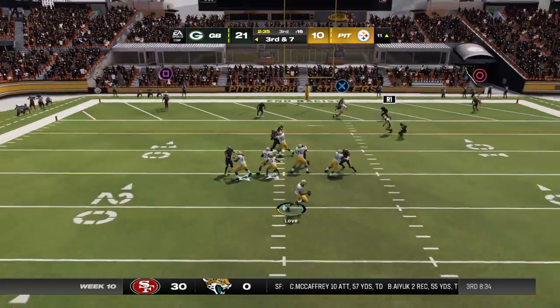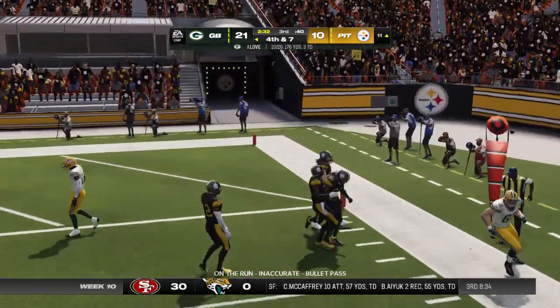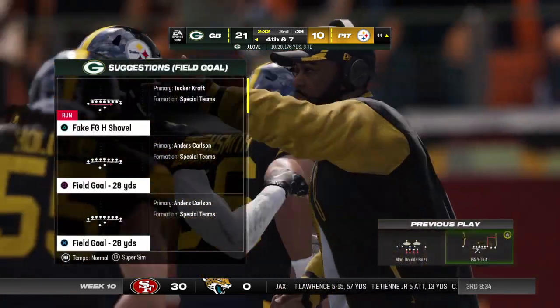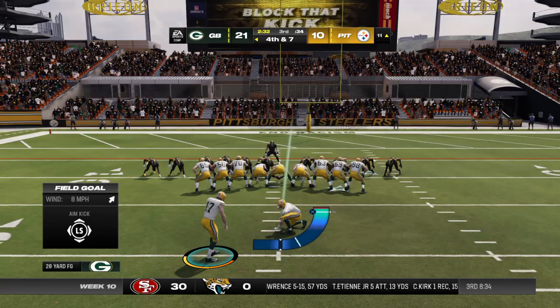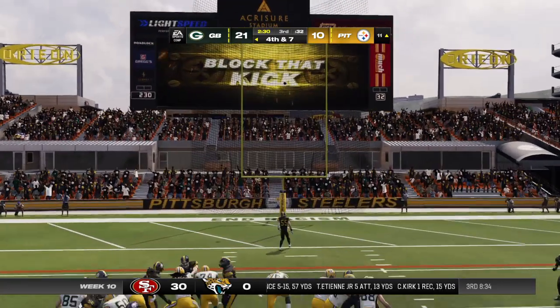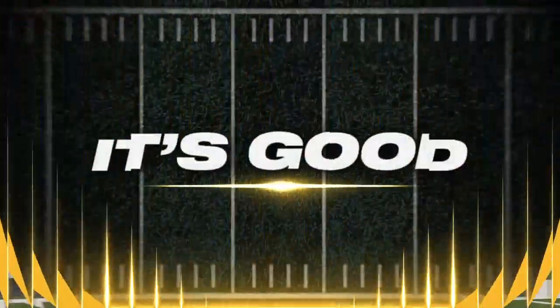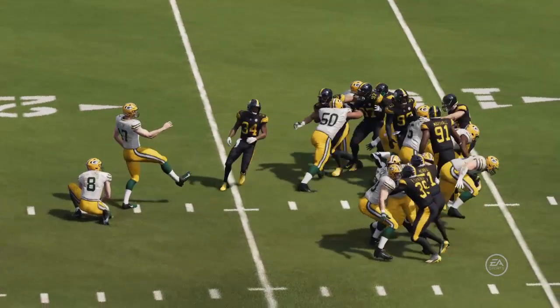Now Love. They'll roll him out right. Oh, he had him. He was open, but he couldn't get it to him. It's incomplete. So off goes Love. On is Carlson for the Packer field goal. From the left hash, should be a fairly easy one here. And his kick is good. And the lead grows to 14 and 24-10.